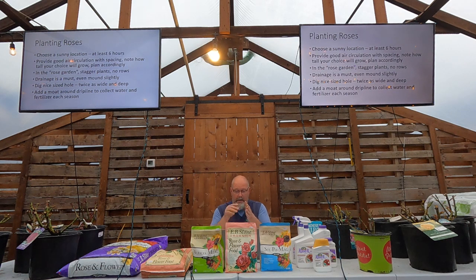I would never plant things in straight rows, in a little box, with roses. We're looking at a stagger, kind of that W pattern. If you do a couple layers, we can go tall, we can go low, and certainly mix roses in just about anywhere else in the landscape as well, okay?